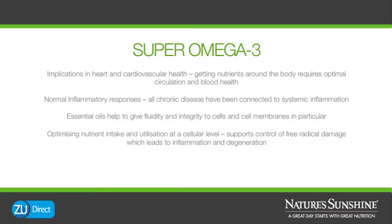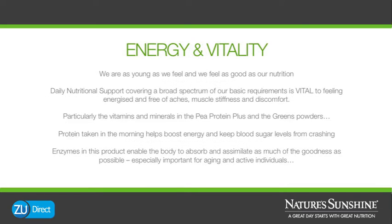Now, the combination of the PrΩmega Flex products is hugely beneficial for promoting energy and vitality in our daily lives. We are only as young as we feel, and yet we only feel as good as our nutrition. Daily nutritional support that covers this broad spectrum of basic nutritional requirements, such as those provided by the PrΩmega Flex bundle, is vital to feeling energized and free from stiffness, free from aches and pains, and of course, free from joint and muscle discomfort, particularly the vitamins, minerals, greens powders, and proteins found in the Pea Protein Plus.